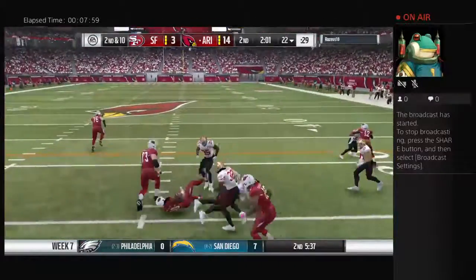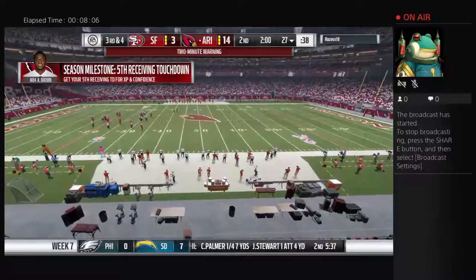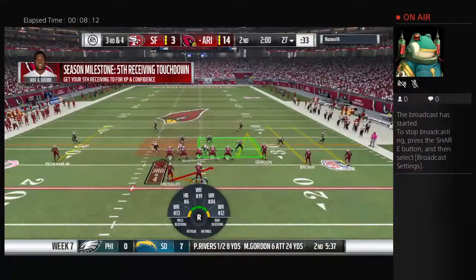They'll run it now out of the gun. And he'll be taken down right around the 27. They get 6 here after the incompletion, and it'll leave them with a 3rd and 4. And now it's a 3rd and 4 situation for the offense.